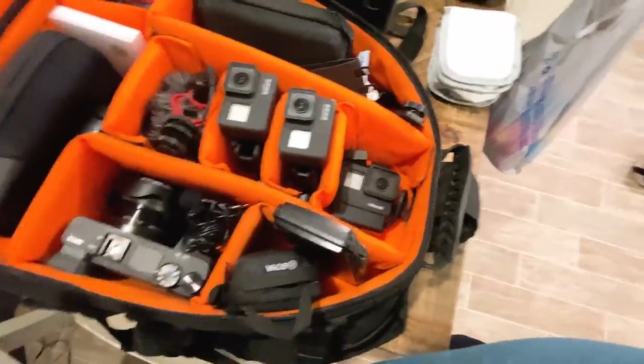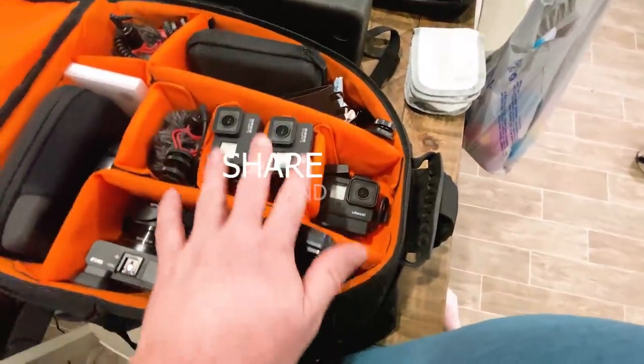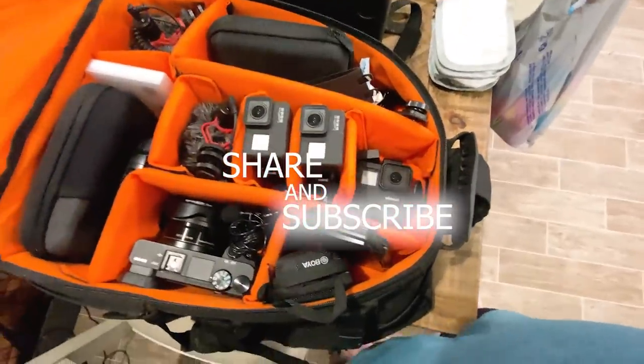And I'm excited to get to start using these GoPros, just so I can have multiple angles on everything.